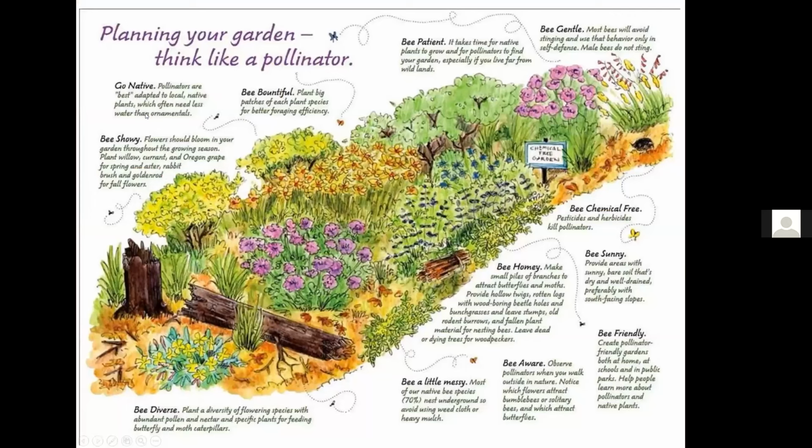The Xerces website, with an X, is wonderful too. When you're planning your garden, think like a pollinator: go native, be showy. Don't put one flower here and one flower there. You've got to plant them together, they're like us. They like to be social, chemical free, sunny, homey. Be aware, be friendly, be a little messy. It doesn't have to be totally tidy. Be diverse, like we talked about, be gentle and be patient.